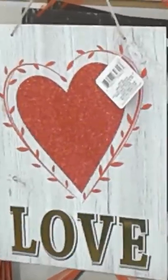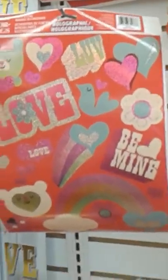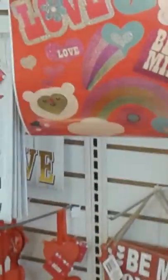Let's see here. Glittery. That is cute. Really cute.